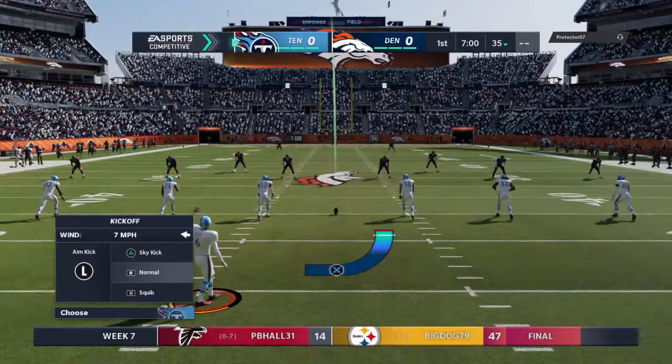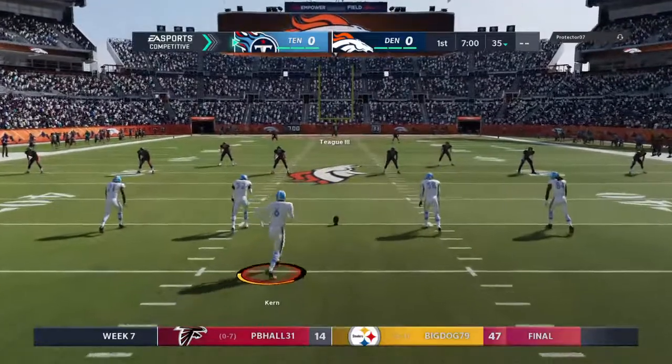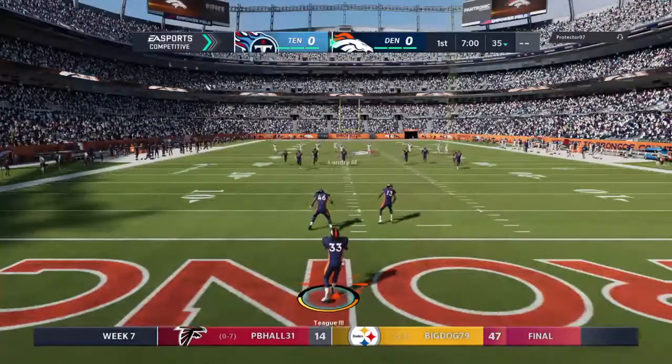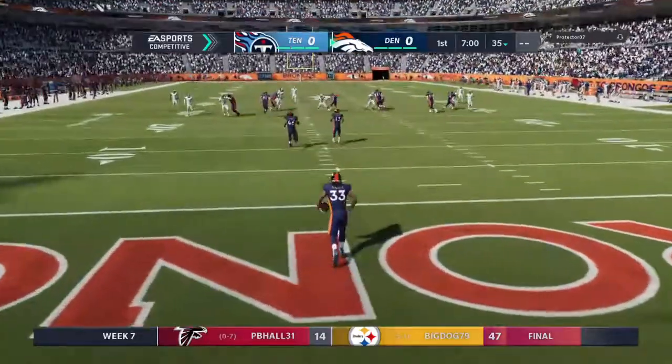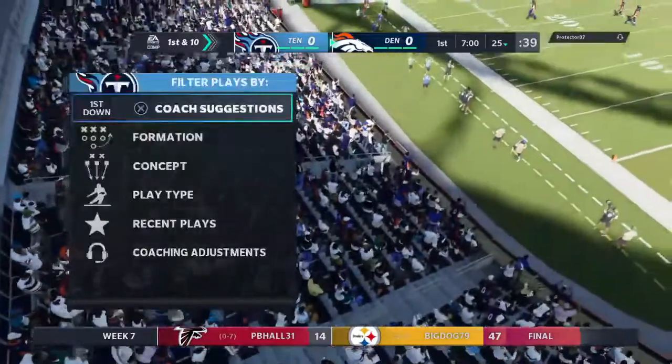Ready as their guys get set to match up between the Tennessee Titans and the Denver Broncos. And this carries into the end zone. And this will go as a touchback, and they will begin things at the 25.